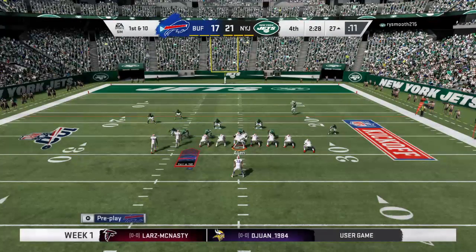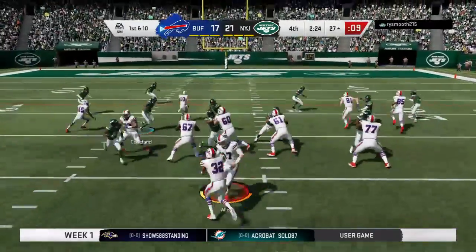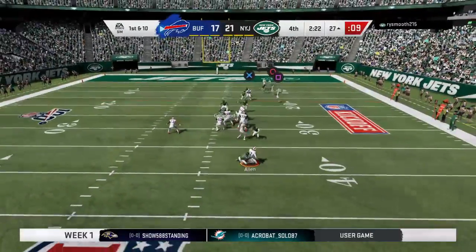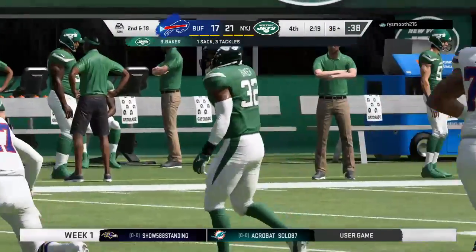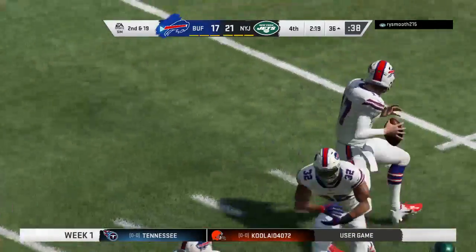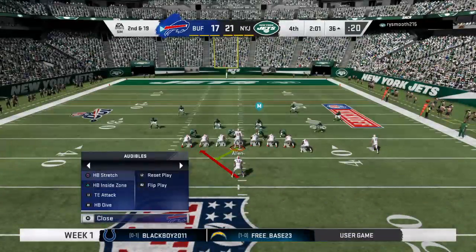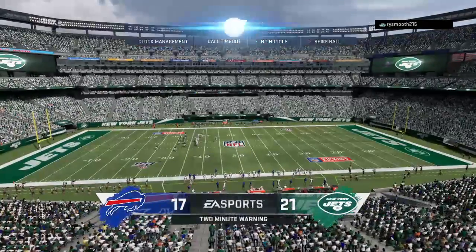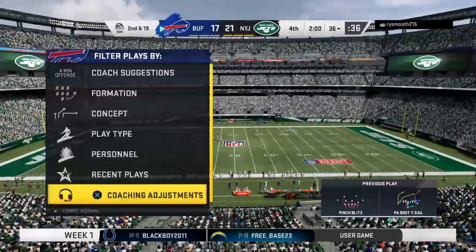On play action, Allen. Blitz coming, and down he goes. The amount of sacks that they've absorbed in this game is absolutely extraordinary. Let's just face it. This offensive line, flat out, cannot handle this pass rush. It's been demonstrated time and time again. Fourth quarter, down to the final 2 minutes, and we've got a one-score game.